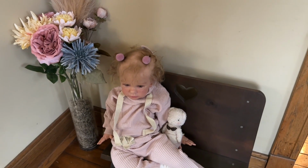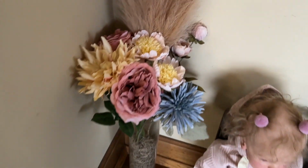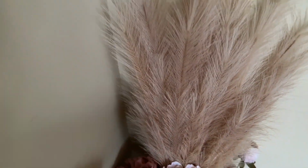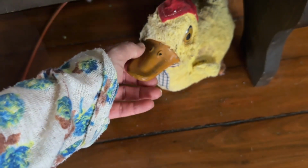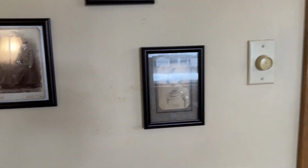Amity. That's her bench. She hasn't been there for a bit, but she's back. These are from Michael's craft store. This guy is from one of the local shops. These are some more of my people. It's a lot of reflections, I know. Isn't that cool though? It's really pretty.